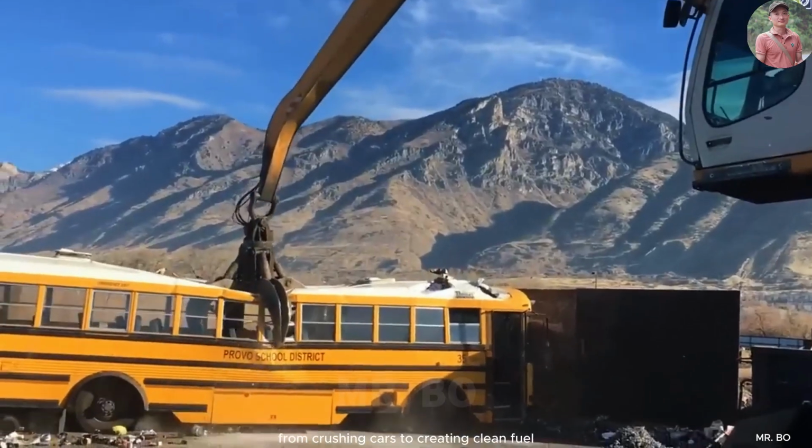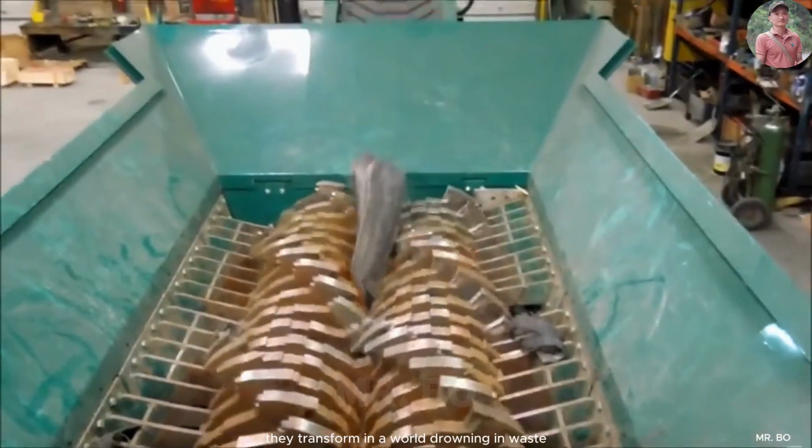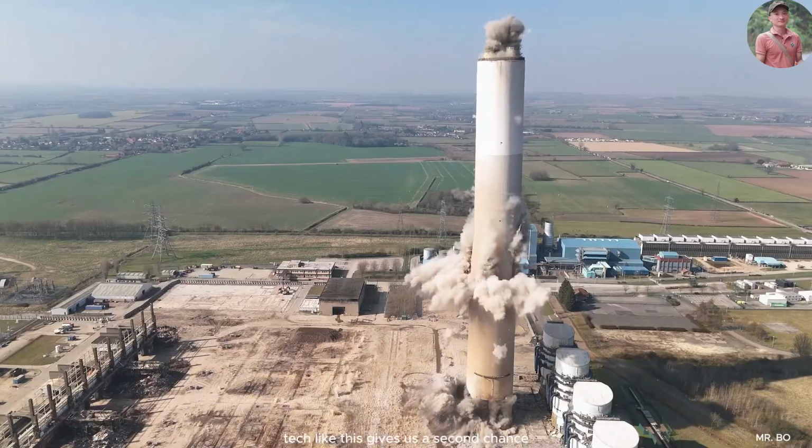From crushing cars to creating clean fuel, these machines don't just destroy, they transform. In a world drowning in waste, tech like this gives us a second chance.